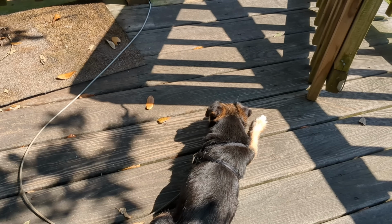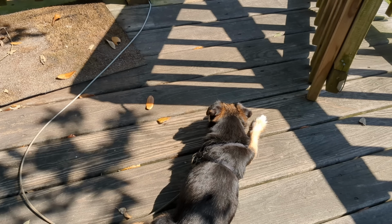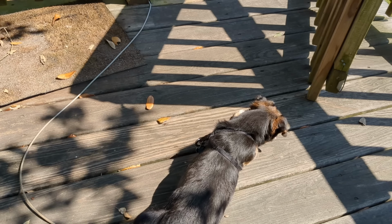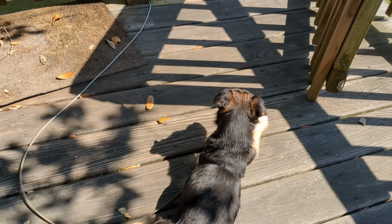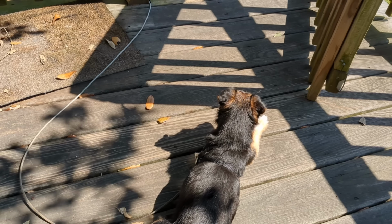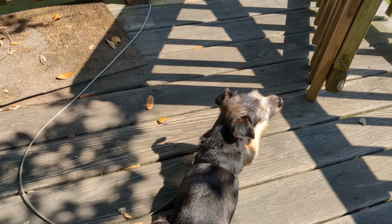Oh, and by the way, behind the scenes while the camera was off, I just had a freak out because a red wasp landed in my hair. Yeah, I got it out. Didn't get stung, thank goodness, okay? But it landed in my hair, okay? So since he's out here sunbathing, I'm gonna close the gate and let him stay out here as long as he wants, and he will let me know when he's ready to come in.